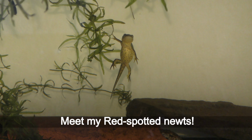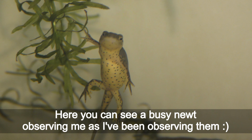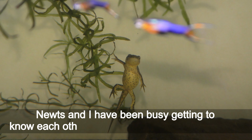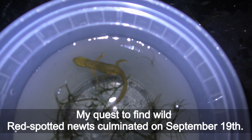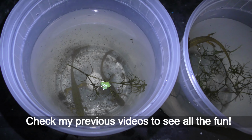Meet my red-spotted newts. Here you can see a busy newt observing me as I've been observing them. Newts and I have been busy getting to know each other in this way the whole first month. My quest to find wild red-spotted newts culminated on September 19th. Check my previous videos to see all the fun.